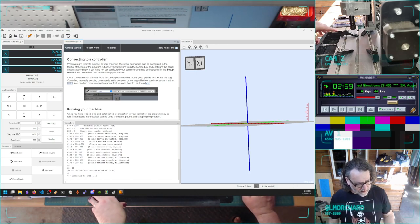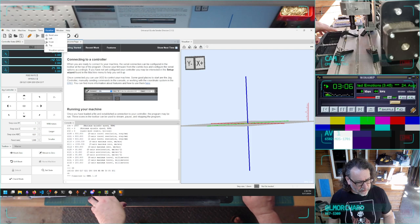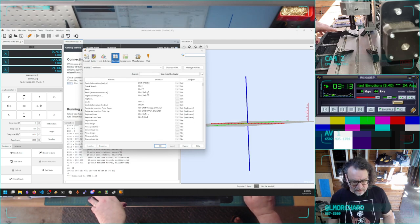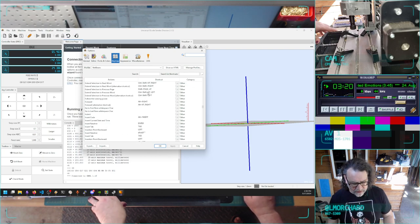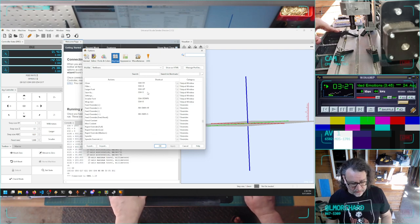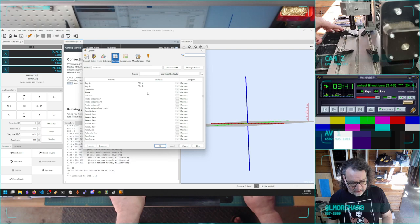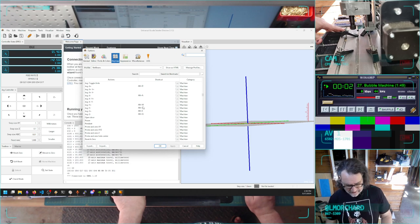I'm trying to remember what hotkeys I had set for this. Program, tools, options, keymaps. I'm looking for keyboard shortcuts to jog the head around, and I'm trying to remember what those were. I think I just swept past them. Ah, okay, so I did WASD.